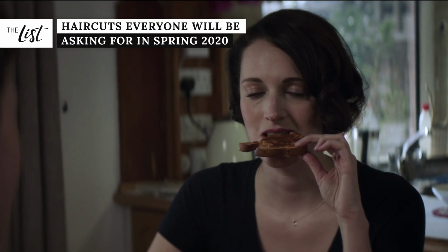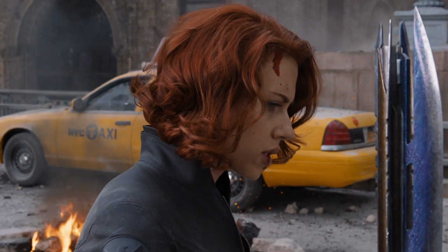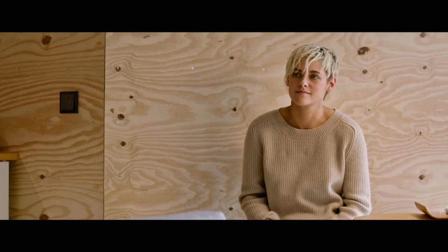Hairstylists and hair care experts are predicting a number of stunning hairstyles you'll be asking for in spring 2020. So what sort of cuts should you get the next time you visit the salon? We spoke to the experts for you, and according to them, these looks are sure bets.